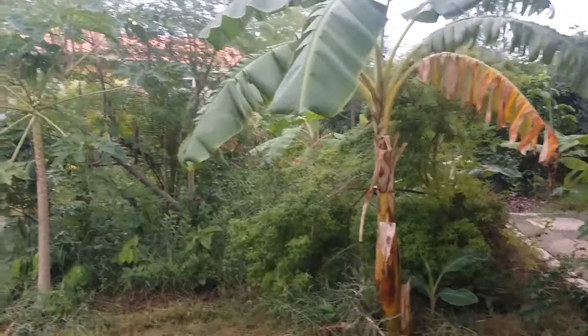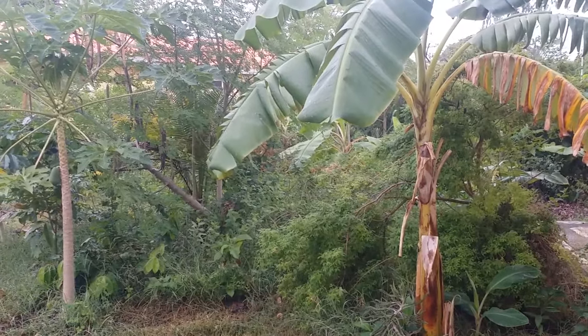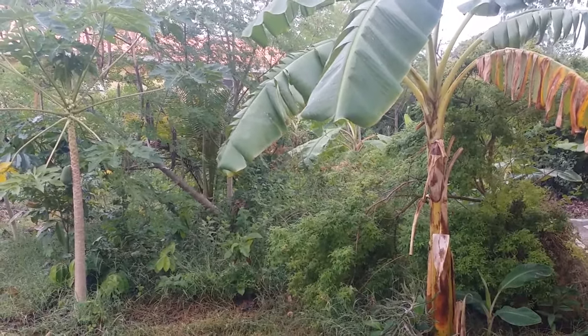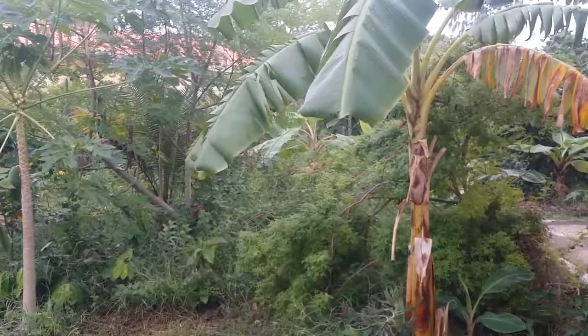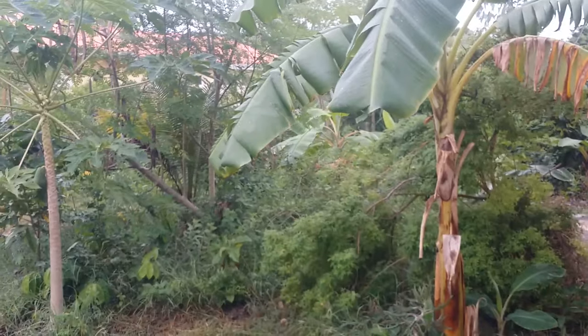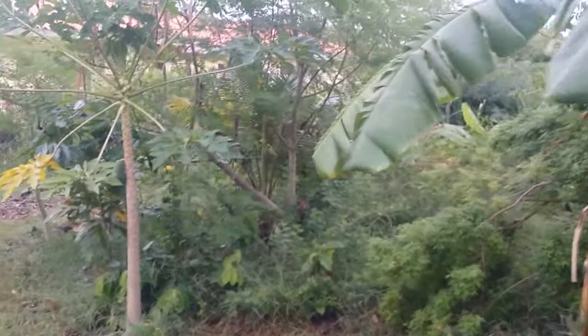I'm standing here on the edge of a food forest. 3 years ago, I came to Curaçao and I came with a mission. I wanted to create a food forest based on permaculture principles. And when I came here, you wouldn't believe it. If you see the situation now, it was completely barren.